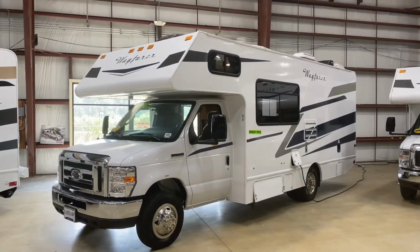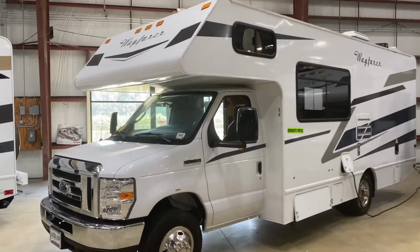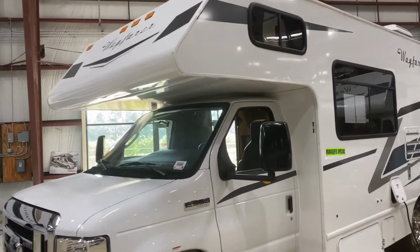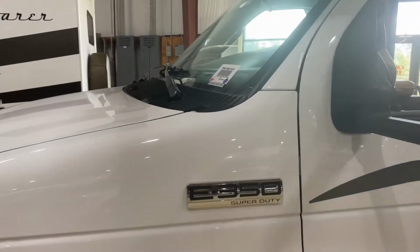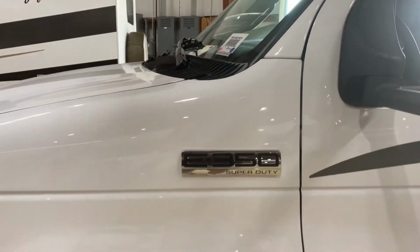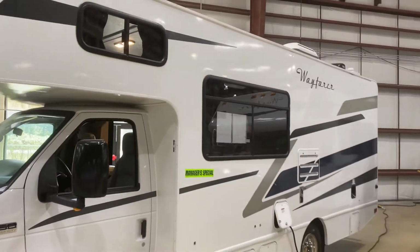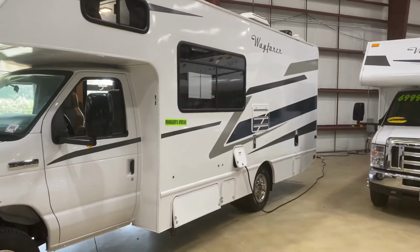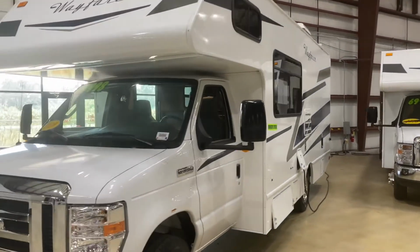All right, so this would be considered a Class C. What Class Cs are, they're typically, well, I call them a conversion. As you see, this is built on a Ford E350 Super Duty chassis, all right? And then they just put the box on the back. So this is what would be considered a Class C.